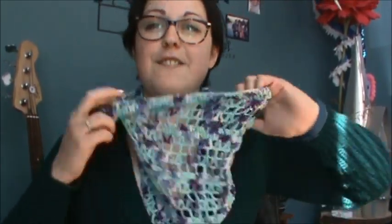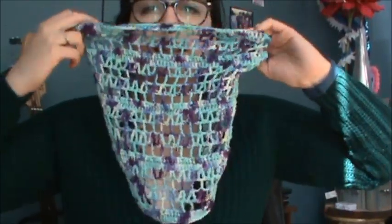Anyways, on to fiber related things. My only finished object this week, because I think it's been a couple weeks since I've been on, is this. It is my Vanya cowl, and this is by Hannah of Cozy Cottage Crochet. I started this one December 26th and I finished it last week, and I love it.